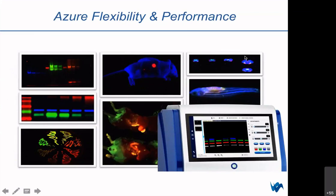So this is the Azzurri flexibility and performance. As you can see, this is the Azzurri imaging system. All of these images that you see behind it were captured on that instrument itself. It's rather quite stunning. As you can see, there's some great multiplexing in here. We've got different colored fluorescent, I believe that's bacteria on a plate. We have in vivo imaging of a mouse and a rat. And you can even see IHC brain slices in a zebrafish here. That's phenomenal resolution for a Western blotting imager.